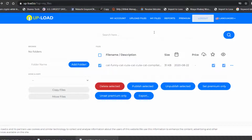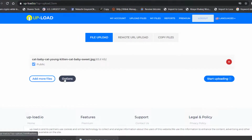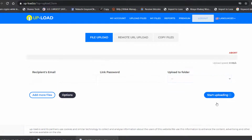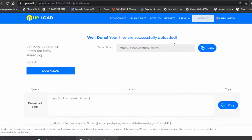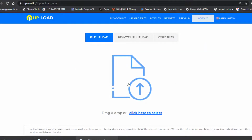All right, now we're going to come in here and upload, because we already had more pictures in here, and we are going to be uploading this image. Let me just choose the option. Then we're going to start uploading this. All right, now this has been uploaded, and then we're going to come back. And we are going to be uploading the last image that we had, which is, we said 3 images for this, and that's pretty much it.